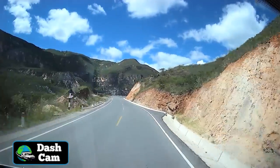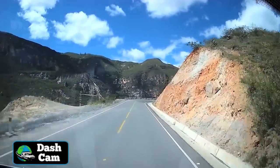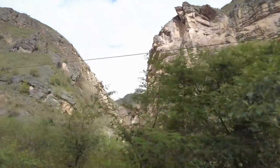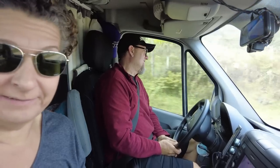But we are headed to a small little town up in the mountains to look for a key that we need to borrow from the tourist office to drive farther up into the mountains and opens the gate to a pretty cool place. Let's go see if this works out.